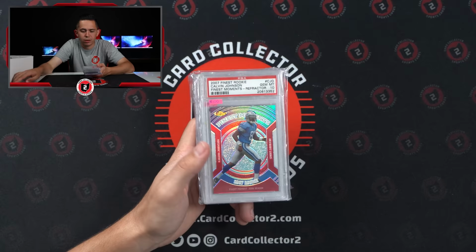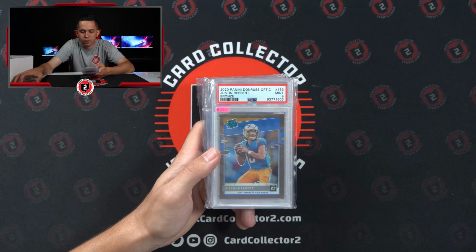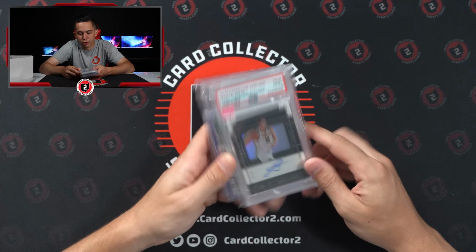Got a couple graded cards. Calvin Finest, 2010 Finest Moments Refractor. Herbert Optic Bronze Rookie, 9. And then Nikola Jokic, 36 of 99, Panini One First Team Signatures Auto.